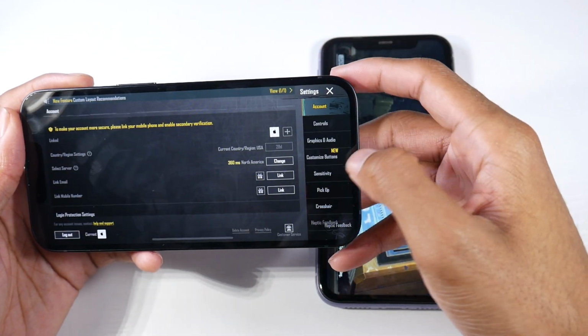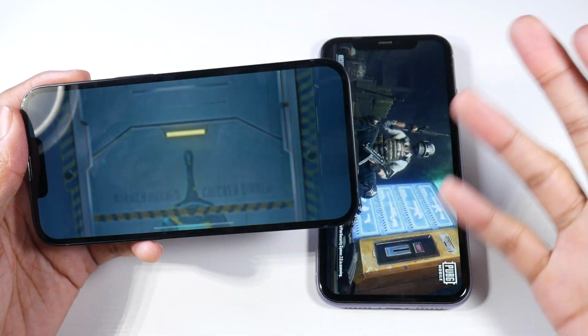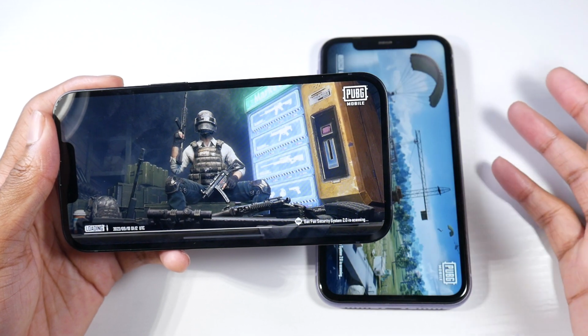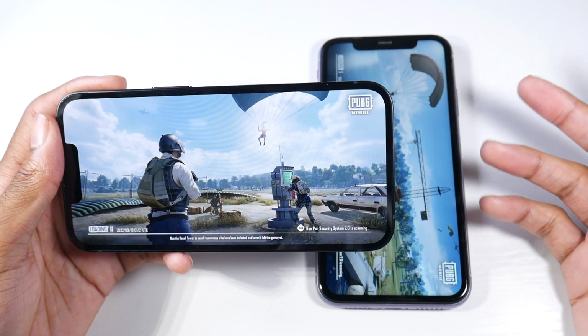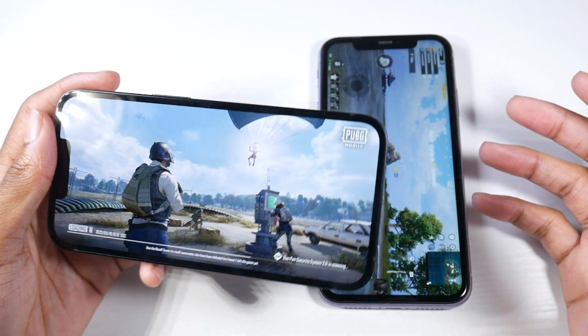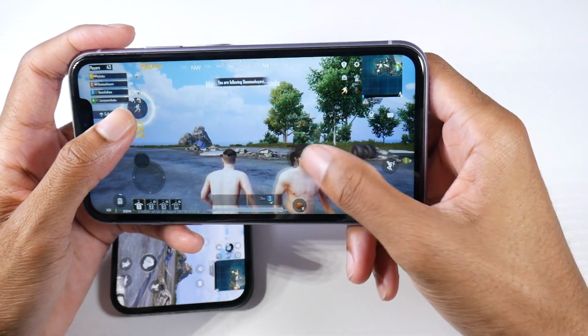Not sure. But yeah, if you go ahead and look at the graphics, you can see we can do HDR Extreme on both of these phones here, and they both play very smooth. So, like I said, if you're playing hardcore games like Genshin and stuff like that, then yeah, you'll like the extra power. But if you're not a hardcore gamer, it really won't matter because the iPhone 11 is still going to play super smooth.